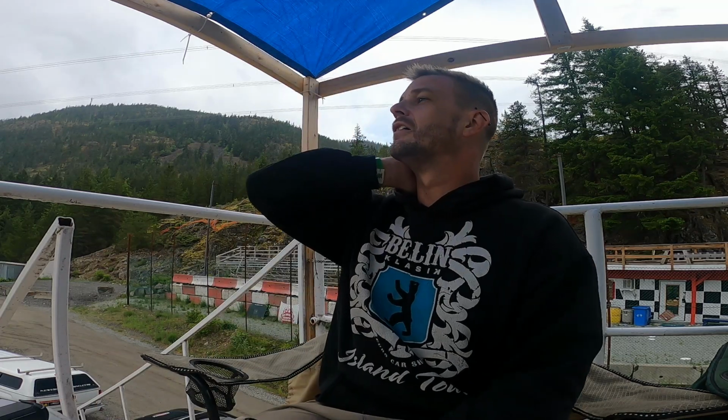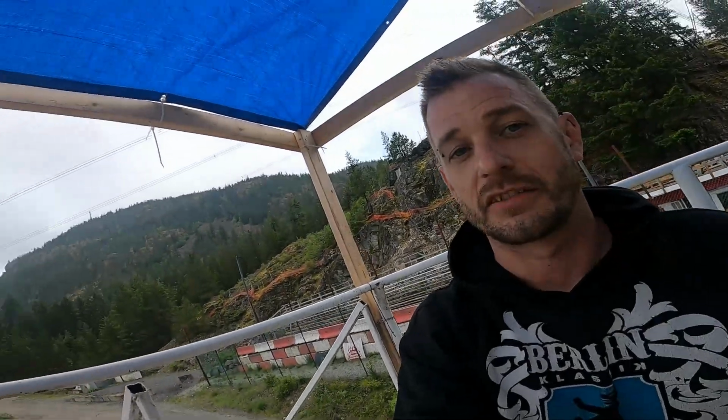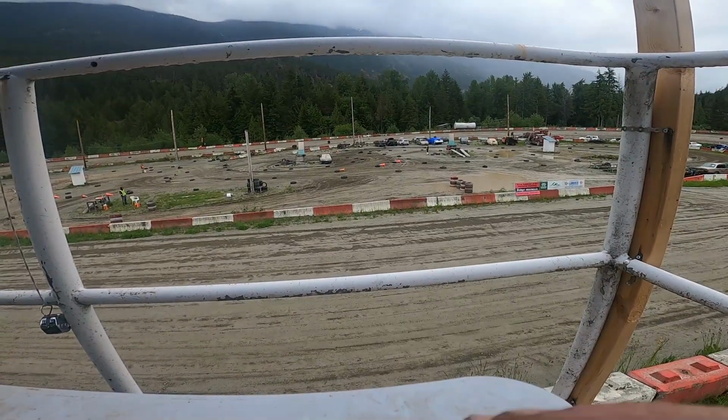And yeah, we'll be doing the timing, and then I'll be out on track after these guys shred it up. We're doing the oval, so it's gonna be freaking insane. This looks like it's gonna be a lot of fun. Gonna be nuts.